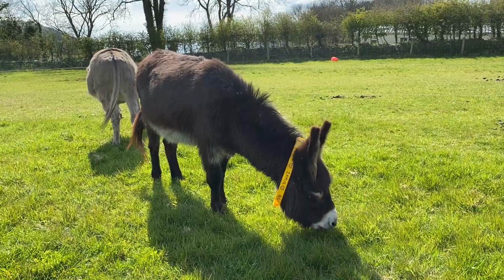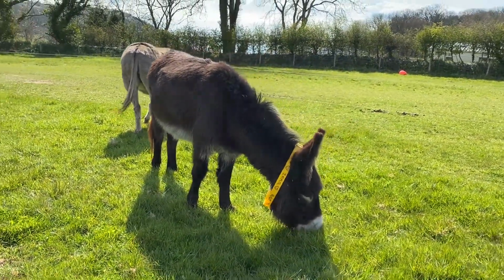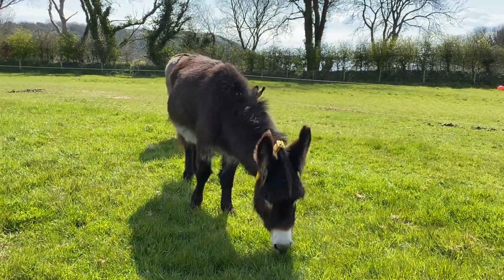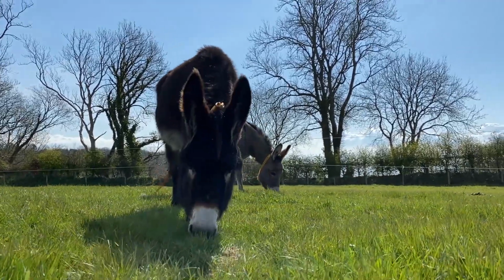Bit of noise going around in the background, but I think that's mainly due to everyone opening up and campsites are opening. It's just all getting a bit busier here in Sidmouth.